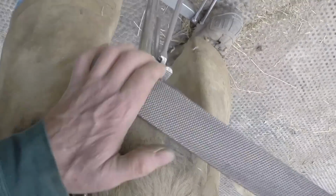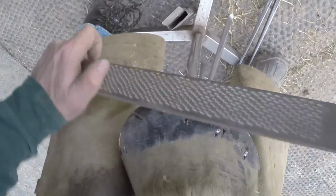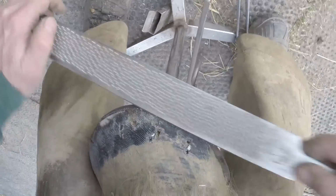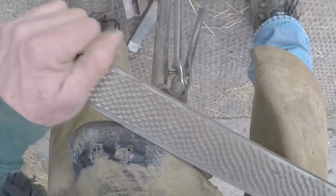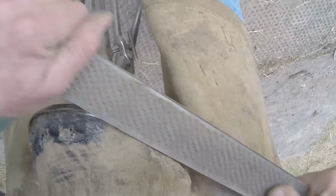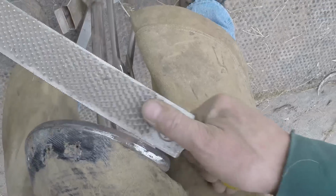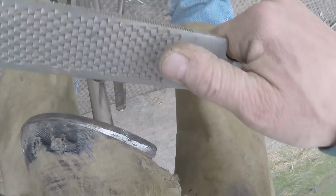I was always told as an apprentice, finishing off is the most important part of the whole shoeing process. You can trim perfectly, you can fit perfectly, and you can nail perfectly, but if you can't keep the shoe on by finishing off perfectly, it's a waste of time, the rest of it. So this is the most important part.